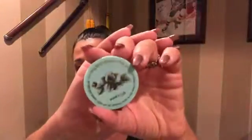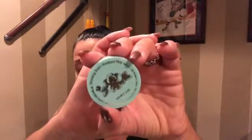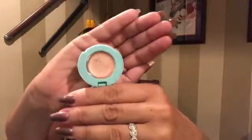I always love the Winky Lux packaging. If you could see that, they always have really cute packaging. They'll have something on it, whether it's flowers or kittens and stuff like that. So I thought that's really nice packaging. There isn't a mirror on here, but it will have a pan just like this. And then again, this is the Radiant Pink. So I haven't swatched it yet.